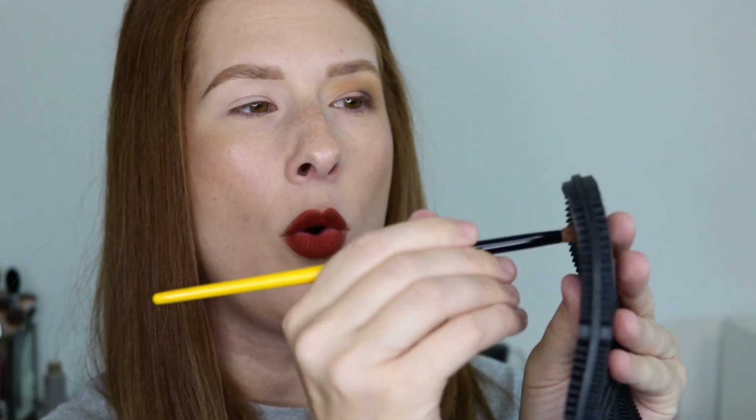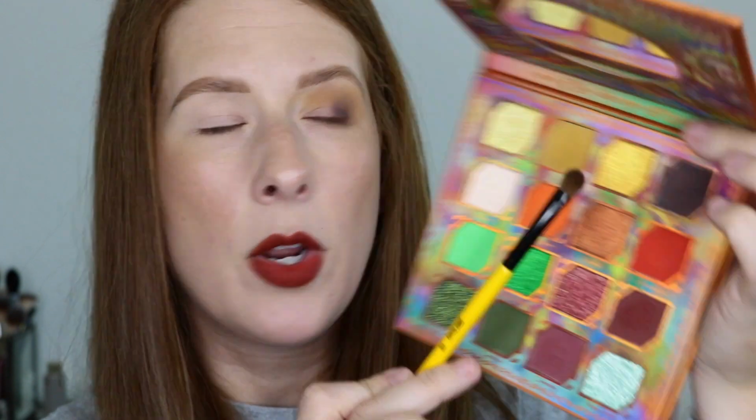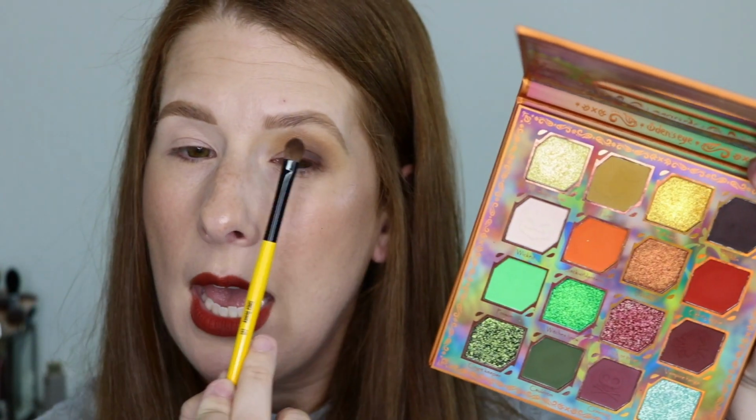I'm going in with Angie's Singe EO1. I feel like I need to get a couple more of these because it's a great lid shade and I used this with her other palette. But what I'm going to do is take this one right here in Full Moon and put that on like two thirds. And then on the inner part, I want to go in with Mummy's Curse. I am going to spray my brush because I always do.